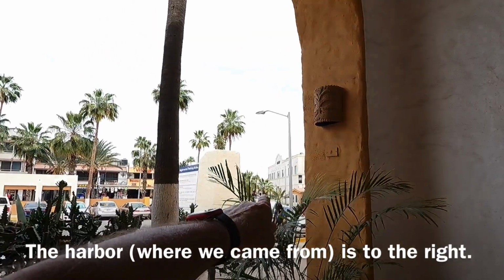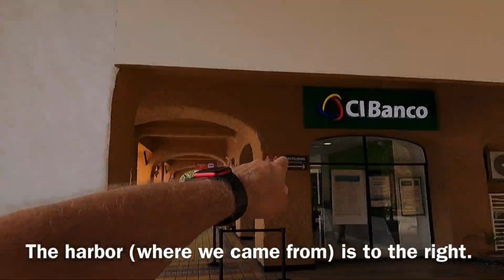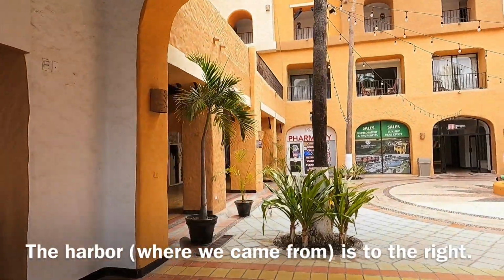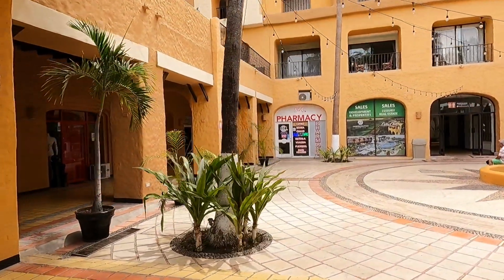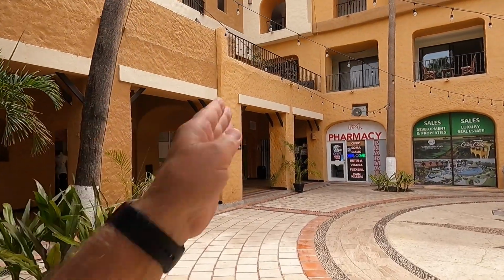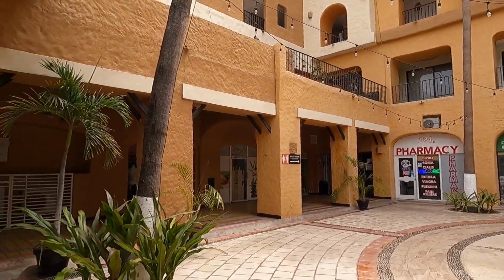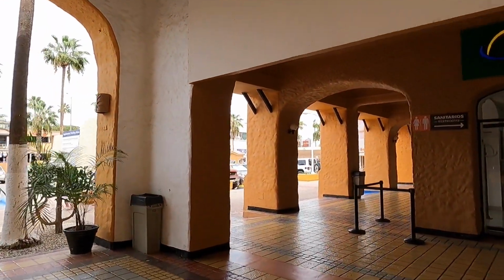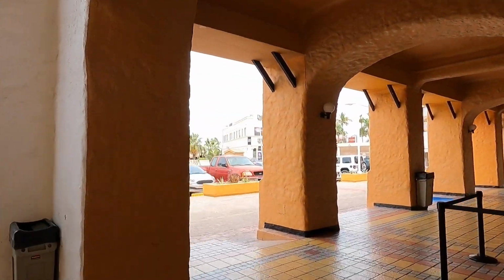We're gonna go down that street right there. I just wanted you to know sanitarios, restrooms, right in that corner. They might charge you 50 cents or $1 to use them. See the sign? It's right through there. So if you need it. We are gonna head off this direction though.